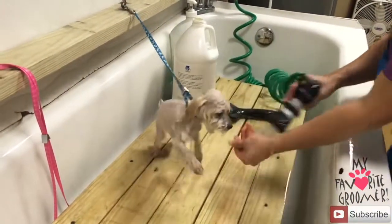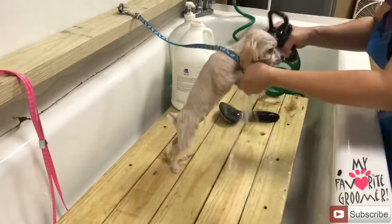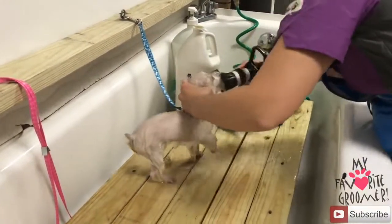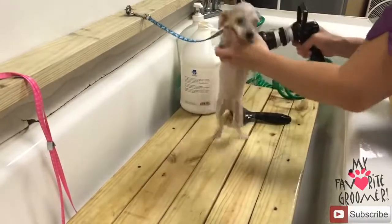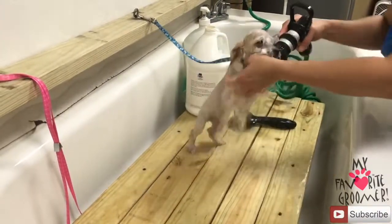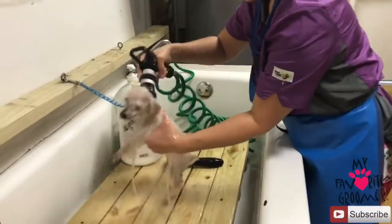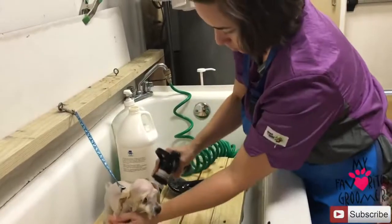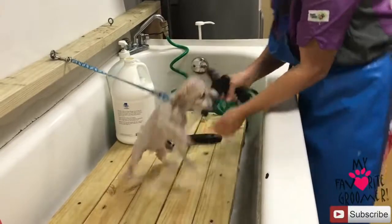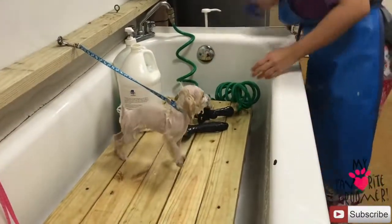It's really hard to keep water from getting around the ears on a moving dog like this. Because of her jumping around and moving, I'm going to flush her ears. So I'm going to trickle some ear flushing solution in. That'll prevent an ear infection. And I'll show you what solution that is, and we also sell it on our website. She's just throwing herself all around.